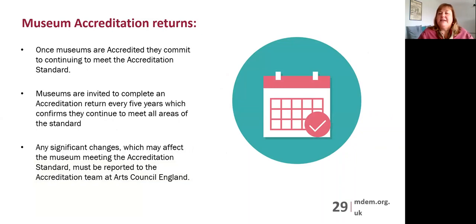So what's a museum accreditation return then? Once museums are accredited, they commit to continuing to meet the accreditation standard. So museums will be invited to complete an accreditation return every 5 years, which will confirm they continue to meet all areas of the standard. Any significant changes which might happen in the interim, which might affect the museum meeting the accreditation standard, have to be reported to the accreditation team at Arts Council England.